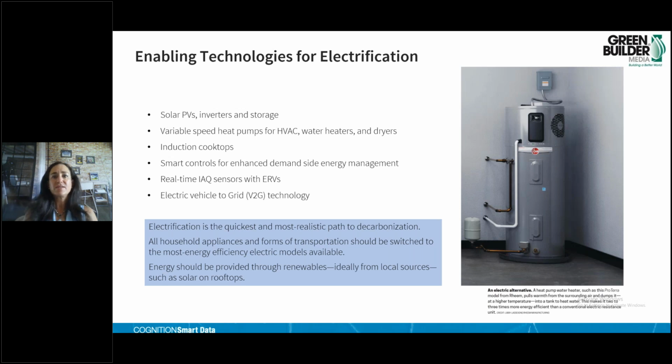And then, of course, not just EV charging technology, but we really have our eye on electric vehicle-to-grid technology. So your EV can communicate directly with the grid to serve as a backup battery storage for resiliency purposes, but also peak load shifting, some of that demand-side energy management, and frankly, cost savings.